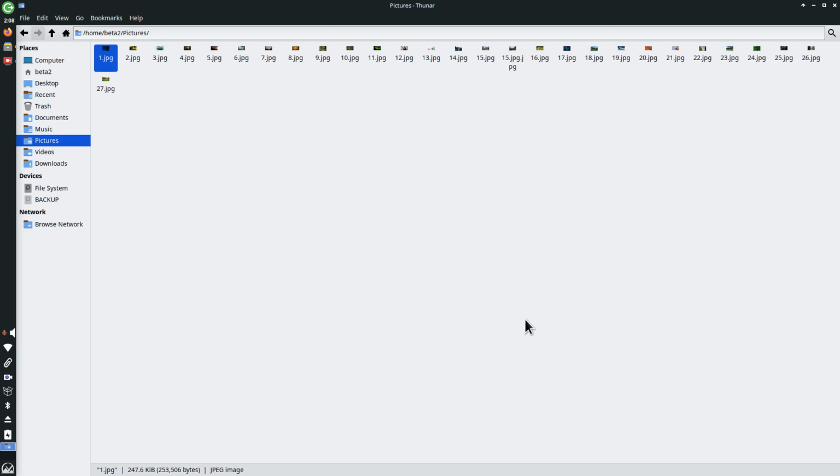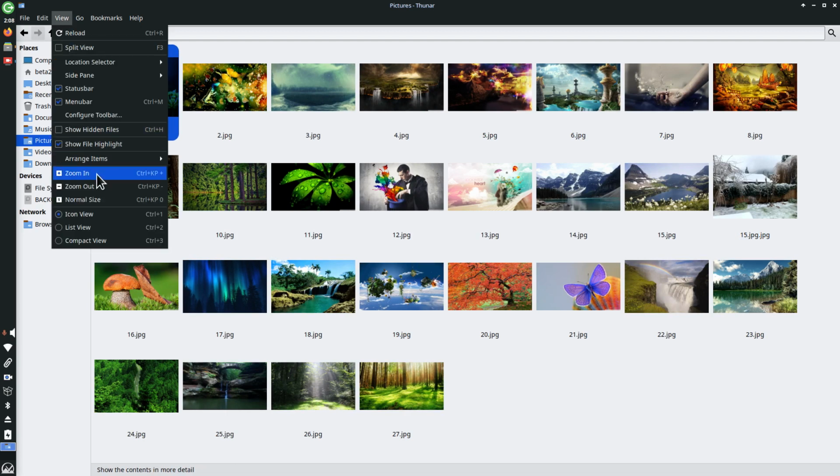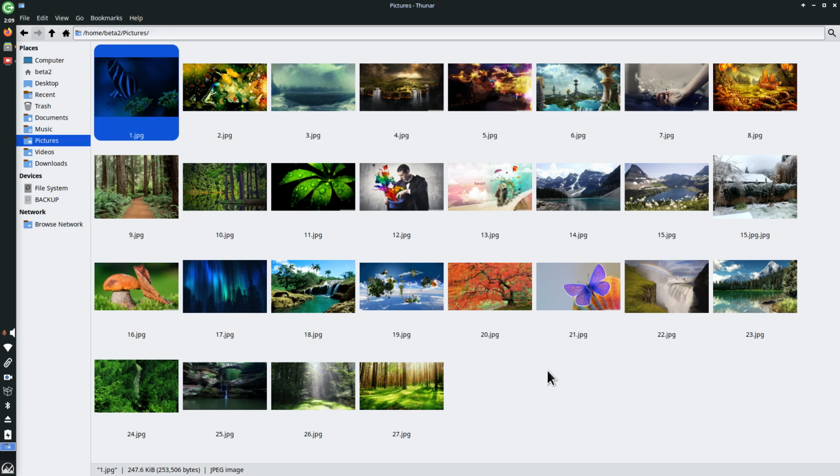Okay? So let me talk about the conventional way of resizing icons first. You go to the view menu, you click zoom in, click zoom out, and click normal size. You can also hold down your control key, and hit plus, plus, plus to make it bigger, bigger, bigger. Or hold down the control key and hit minus, minus, minus, or negative, negative, negative to make it smaller, smaller, smaller. Just a little humor there, folks. Or hold down the control key and hit 0, not O, 0, to make it normal size. So let's do some of those.